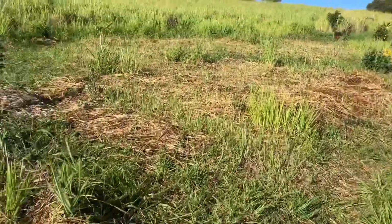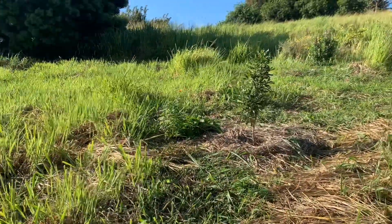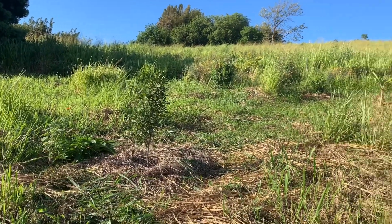As we keep heading out, this is one of our MacNuts, the 344. You can see a little more comfrey up there. MacNuts seem to grow pretty well here. Don't have to do too much to them.